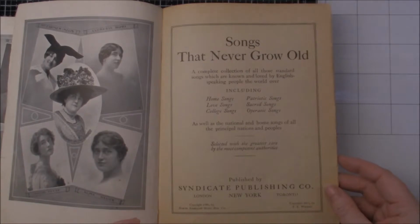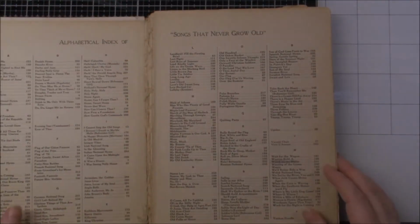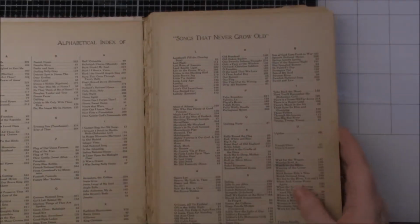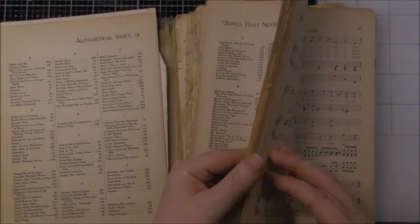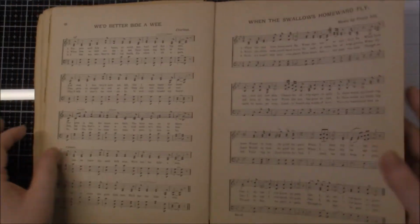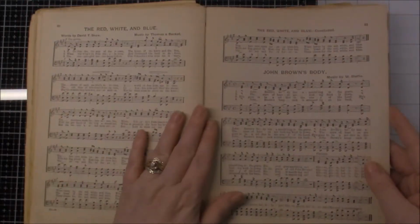This book is copyright 1913. It has seen better days because the 1909 was in much better shape, which means this one was used. All of the pages are coming unbound, which is probably why it was in that plastic bag. But there's a lot of stuff in here, songs that I've never heard of.